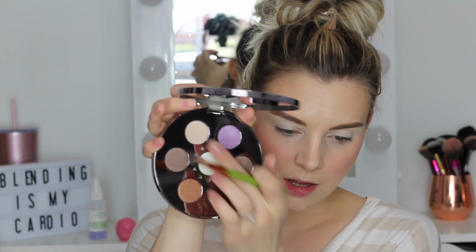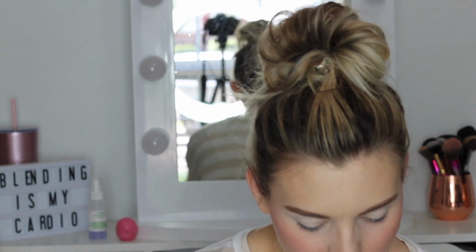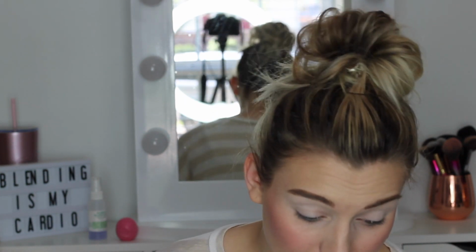Okay, so I'm pulling out my Becca Ocean Jewels eyeshadow palette, and I'm going to be dipping into this purple, but I'm mixing it with another purple from my Take Me Back to Brazil palette, this purple down here, and I'm going to be putting it in my crease. I'm just using a tiny bit from the Take Me Back to Brazil palette because it is dark, and I want this to be very light and pastel, so I don't really want a super dark purple. I just want it to be very pastel-y and shimmery and Eastery.